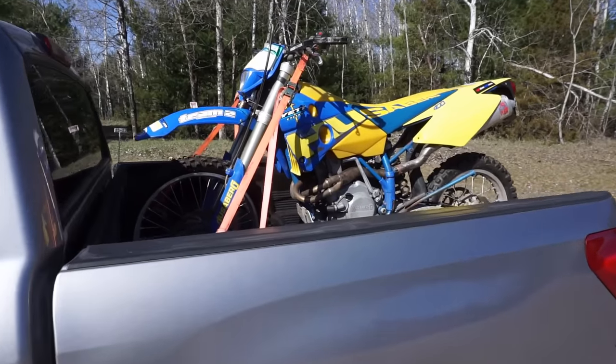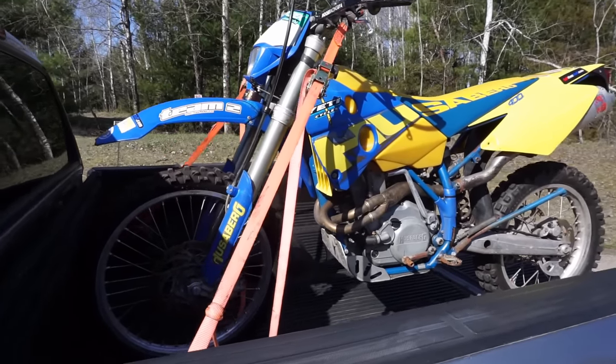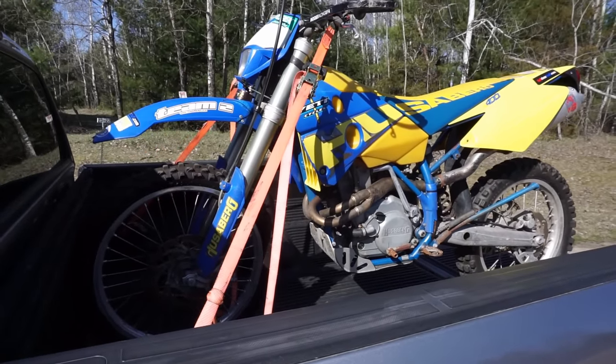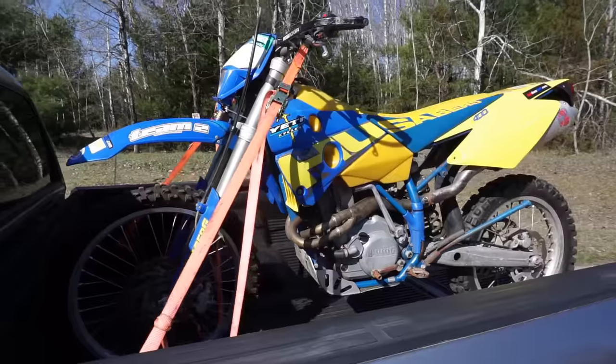Check out what I just bought. This one's kind of unique and rare. I've never owned one of these before. This is a 2001 Husaberg 500 Supermoto, street legal with a title.